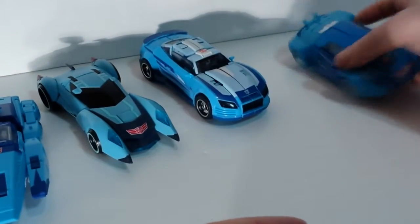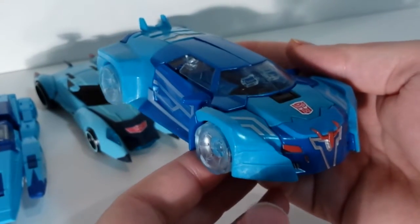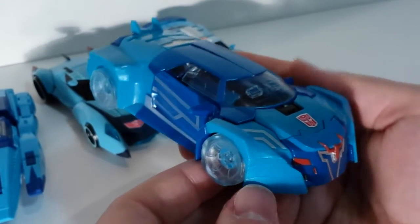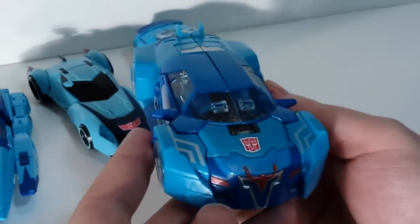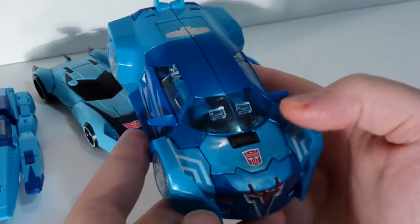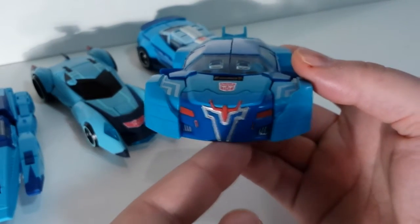Makes it look like an actual car. And the last Blurr is not a Blurr. This is the Glacier Ice version of the new Transformers Robots in Disguise Drift. Hey, Drift. And I've stuck this logo on here and done a bit of pen painting.